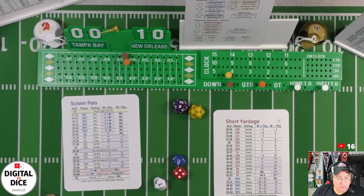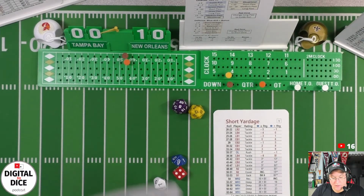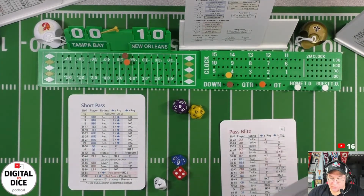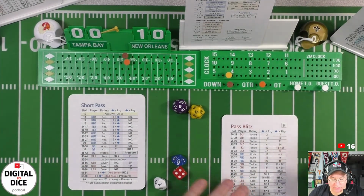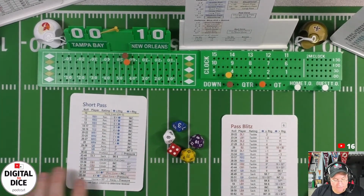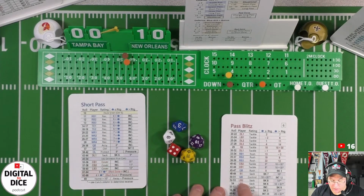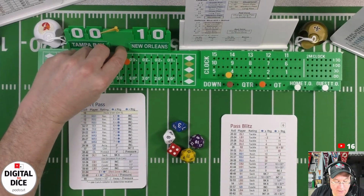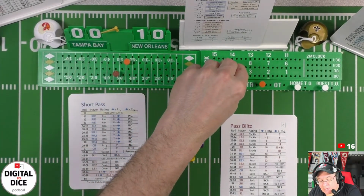And so we have 11, we have a 10. So they're going to go short pass on this one against 8, and it's going to be a pass blitz. So here comes the New Orleans defense with the blitz on 2nd and 1. A 48. So we're going to go the defensive card. 48 is S1, a sack 3. Yes, he is. Sack. And no fumble, though. 7 yards. So Huff is sacked for a 7-yard loss. So 5, 6, 7. And that's going to create a 3rd and long now.